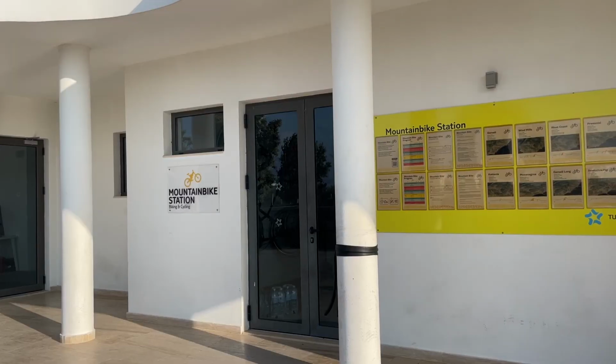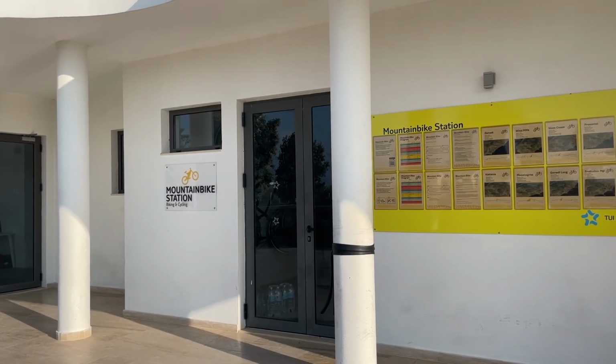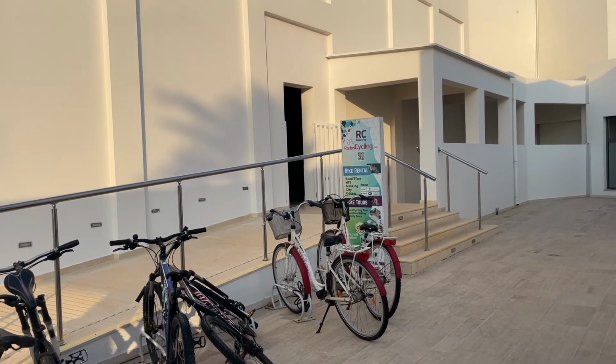Definitely recommend that. Right before the activity area, there are the mountain bikes. They are free if you join the mountain bike tours. If you're going on your own, you can rent a bike at the reception, and they have rental bikes right next to it. You can see the bikes.